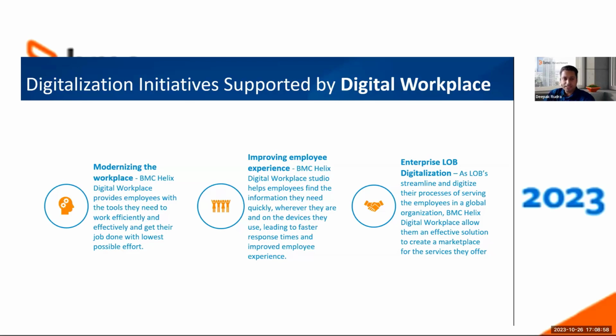And in the future, you will see how AI and machine learning is going to help. As a bonus, I'm going to show you some early previews of how it's going to be in our product. We'll talk about it at a later stage.